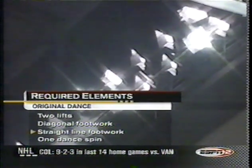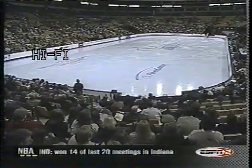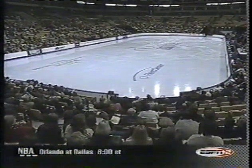As always, in the original dance, there are five required elements. Perhaps the straight line footwork, one of the most important, a chance for the top teams to separate themselves from the pack. Representing the Skating Club of Boston, here are Jessica Valentine and Matthew Cossack.